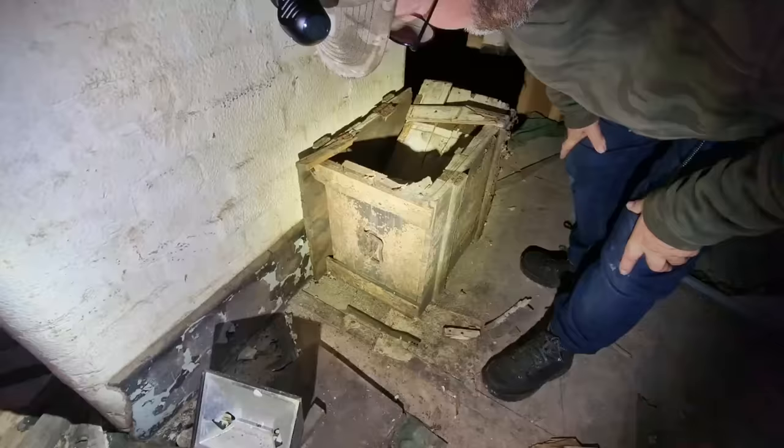Can't see anything on there. Look what we've got in here. They've still got all the bloody documents in here, Ed. Look at this, just loads of it. What's this one, look? Copy for your attention. That looks official, doesn't it?